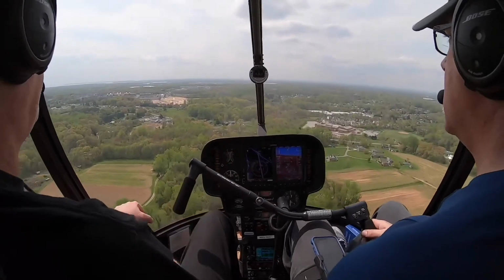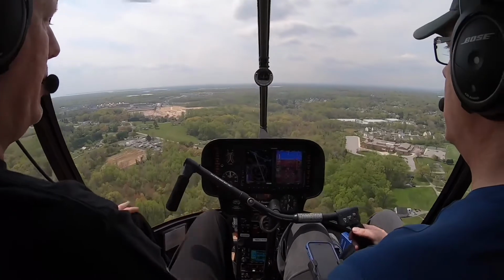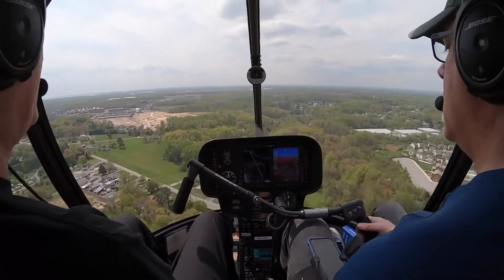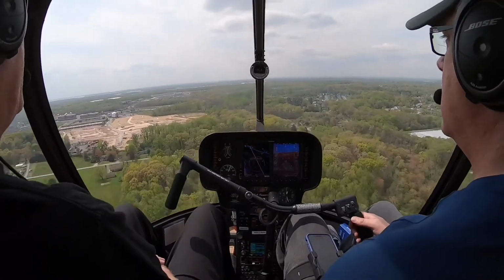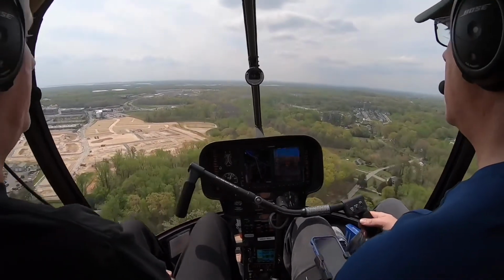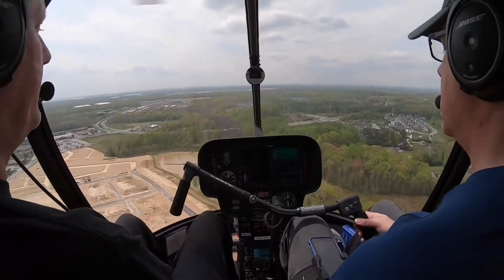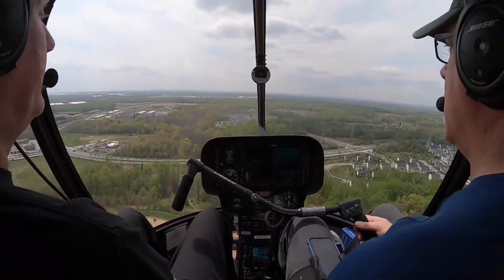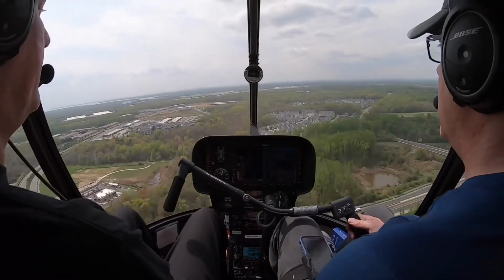Wind check. 230 at 12, gust 19. 12, gust 19. 230, so we're pretty much going to be right into the wind. Going into the pad, right? Yep. Alright. So nothing to do there. We are getting bounced around a little bit. So I find if I plant my heels better, then the bouncing around doesn't result in a control input as much.